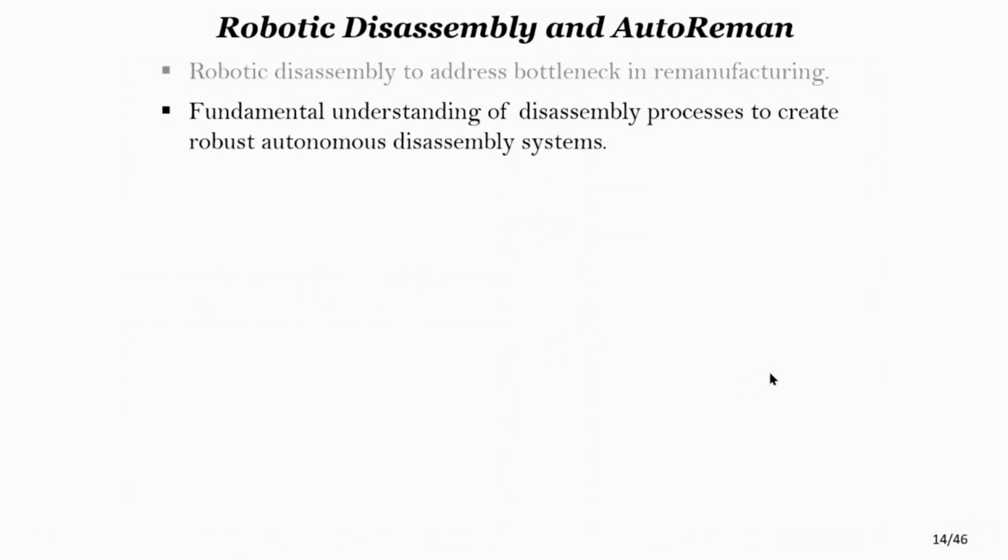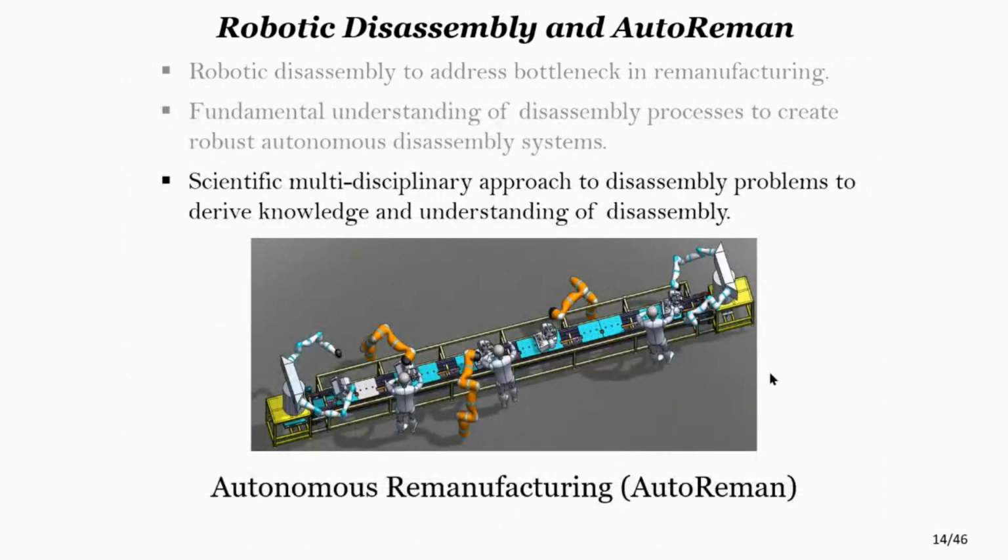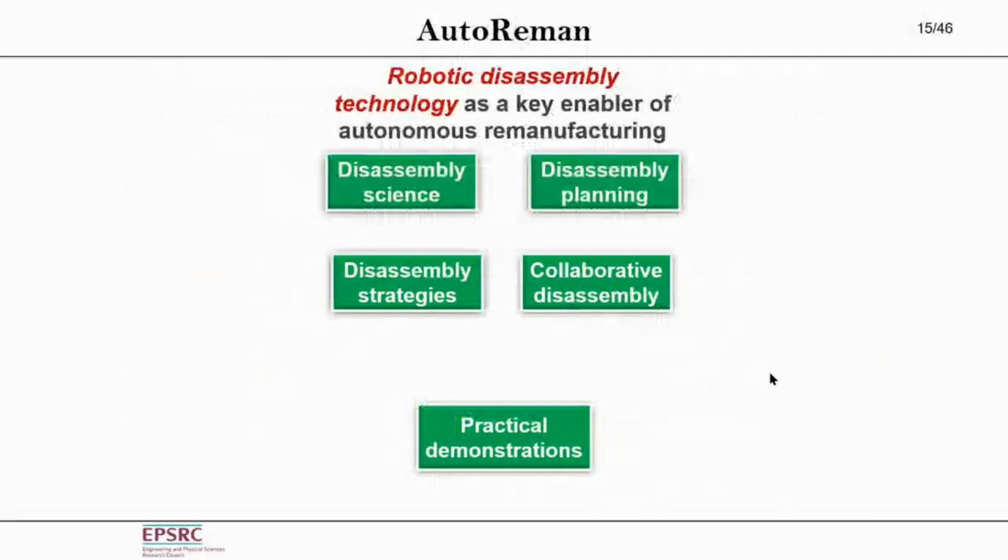What we propose to do in our project is to look at disassembly from a fundamental point of view. We try to get a fundamental understanding of disassembly processes so that we can create robust autonomous disassembly systems. We apply a systems method to study robotic disassembly, and I will explain that on the next slide. So our project, AutoReman, which stands for Autonomous Remanufacturing, consists of 5 different work packages.